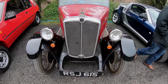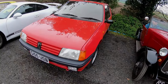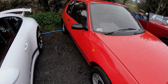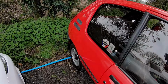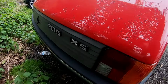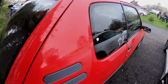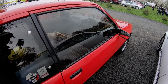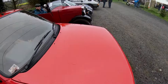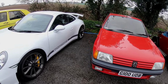Beautiful Mini Minor. That is gorgeous. 205 GTI, I presume. It's XS. I was going to say GTI, XS. Right, David, can you tell me what this is? XS. Was that one under the GTI? Not sure, but it looks in incredible condition.